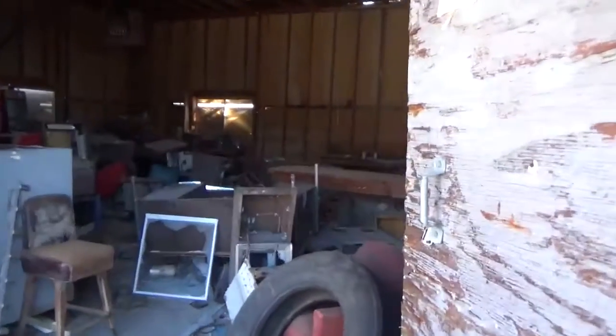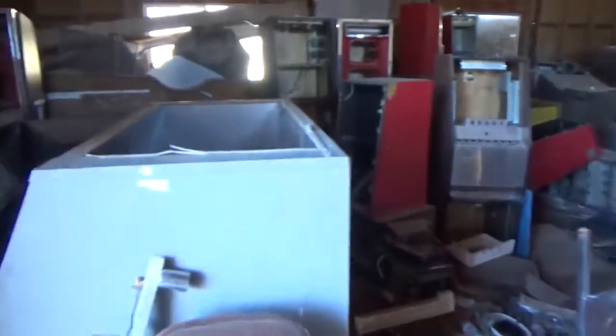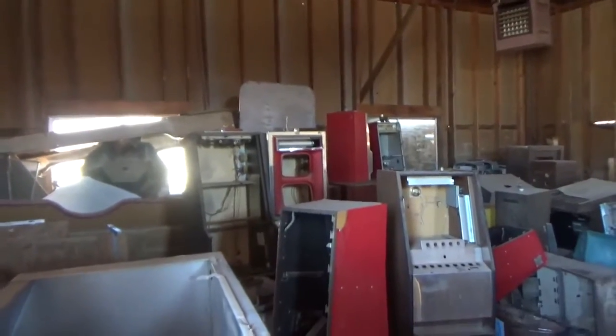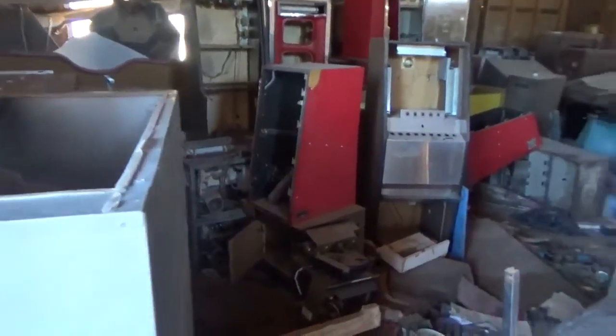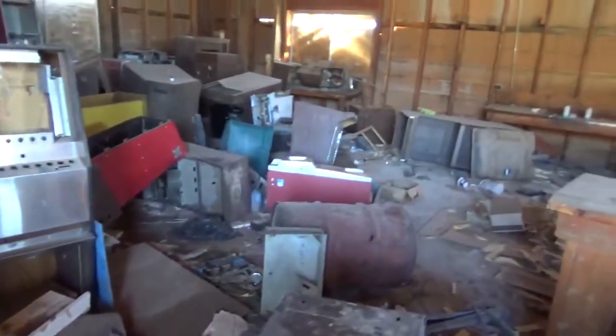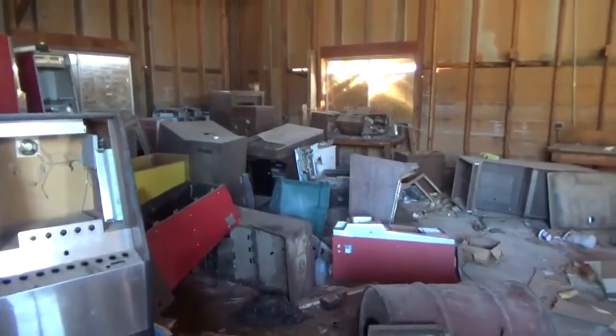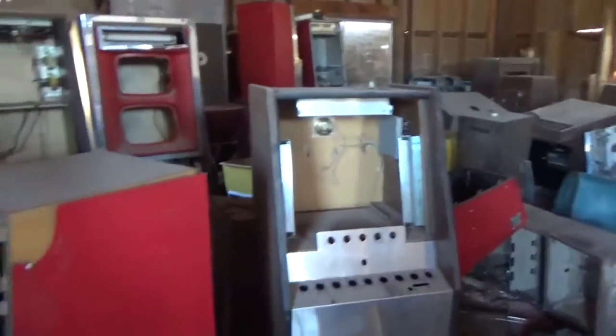Now this here, not to coin a phrase, but you are seeing this for the first time with me. We have hit the jackpot, because this is where all the slot machines apparently were stored for the casino next door. So this was the warehouse, even though it had gas pumps in front of it. These are all of the old slot machines.